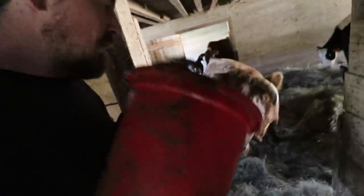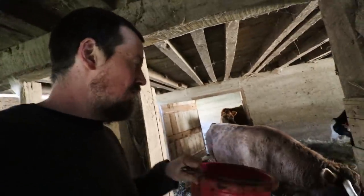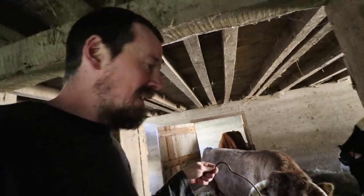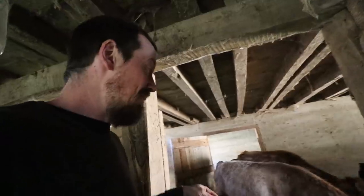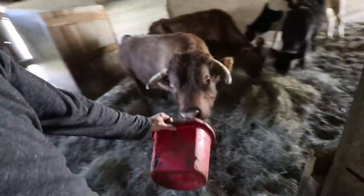What it means is you're never gonna sneak up on them. And he wants this bucket. I'm gonna show him there's nothing in it. In his mind, a bucket means there's food. So if you just run past him with a bucket, he'll sometimes come after you for the food. If you show him there's nothing in it, you might have to do it twice. He'll say, okay, I got it.